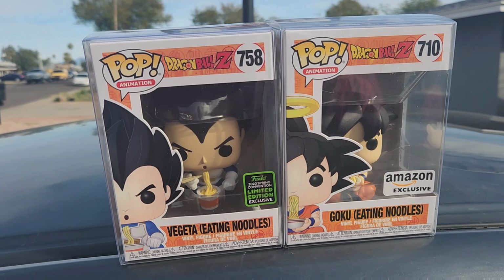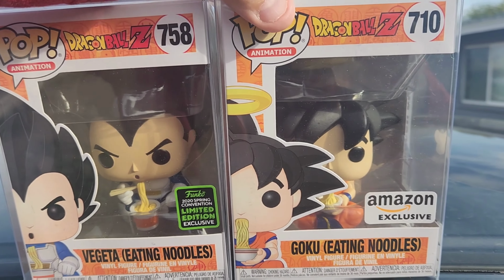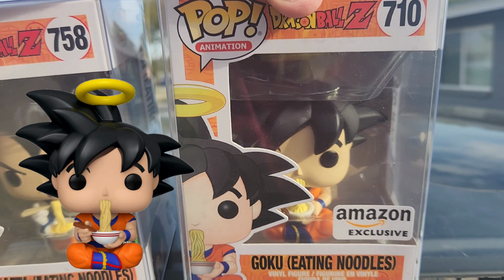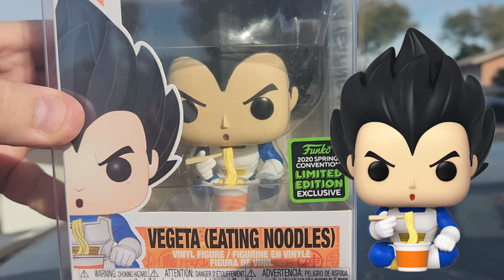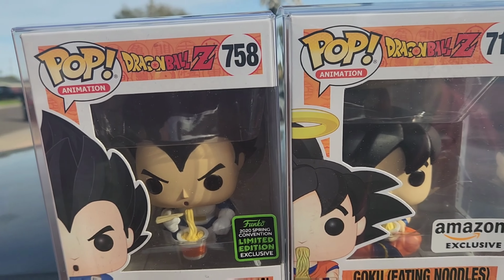I hope you guys are hungry, because our Funko Pop pickups definitely involve eating noodles today. This is what we got from the Pop Swap. We did get the Amazon exclusive Goku eating noodles, and definitely a really cool pop. And then over here we got Vegeta eating noodles, just about to, but it's a little too hot for him, so he doesn't have them in his mouth yet, but still really, really cool that we got these. Definitely excited to get them signed this year.